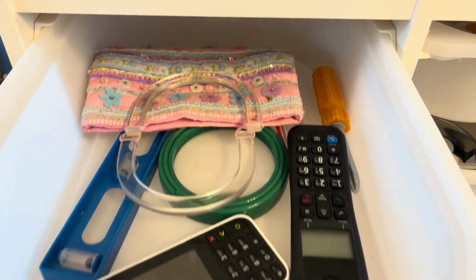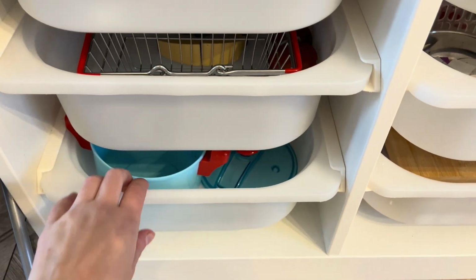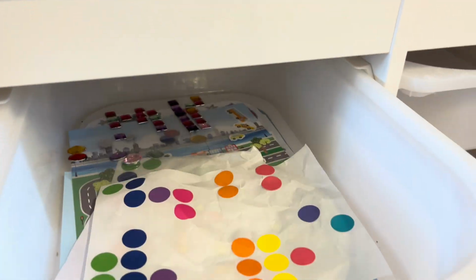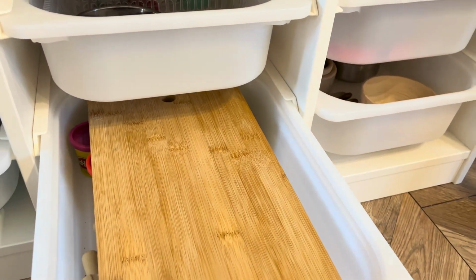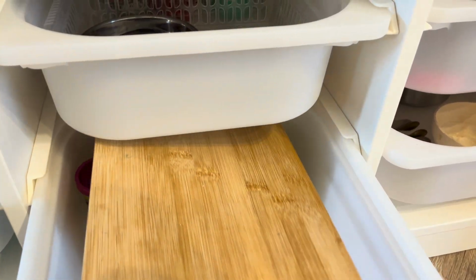And then over here, this is home role play resources. So things like the fruit, the kettle, the iron, we've got the baby over here. And then these are the art resources. So we've got stickers, cutting and sticking in the next drawer down. At the bottom here is Play-Doh with the Play-Doh board, Play-Doh pots and all of the tools in that drawer.